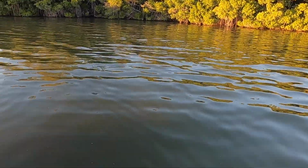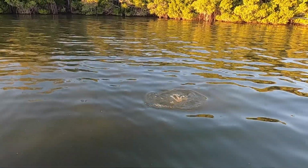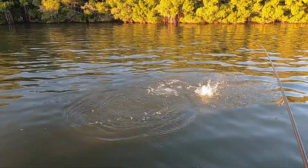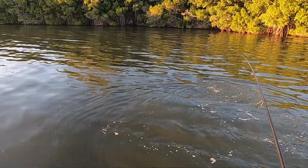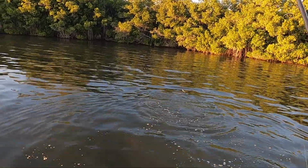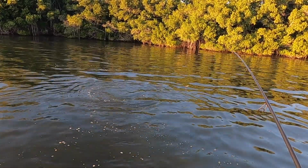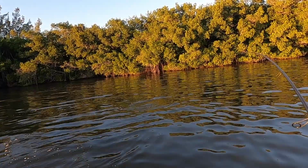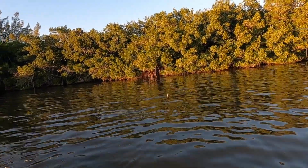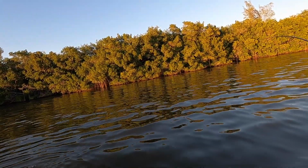Just reeling in the bomber, and that thing came up and smacked it. Solid snook. Ah, that's awesome. Nice fish. Definitely a slot snook. That thing is just thick too. These East Coast snook are so much thicker. Ooh. That's not good. Better get away from these trees. I think I'm in the clear, but yeah, just 5 pound test. Oh no.